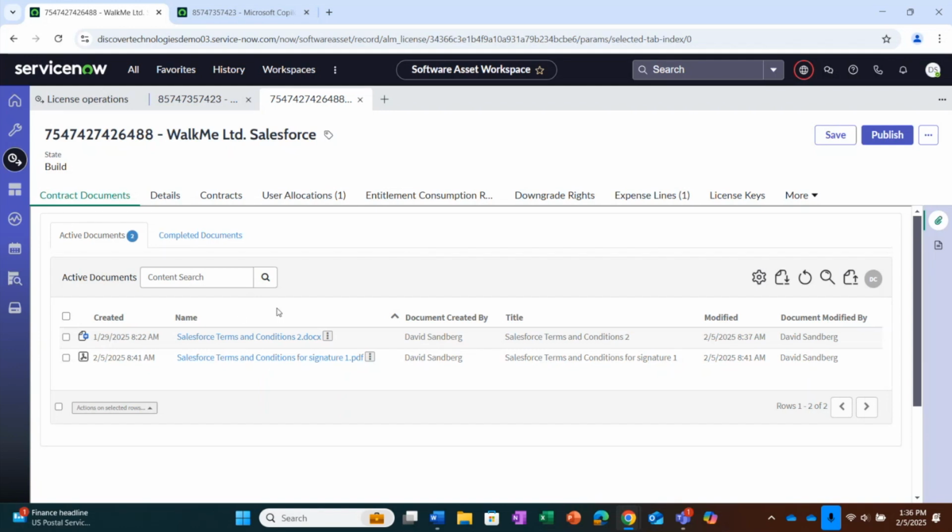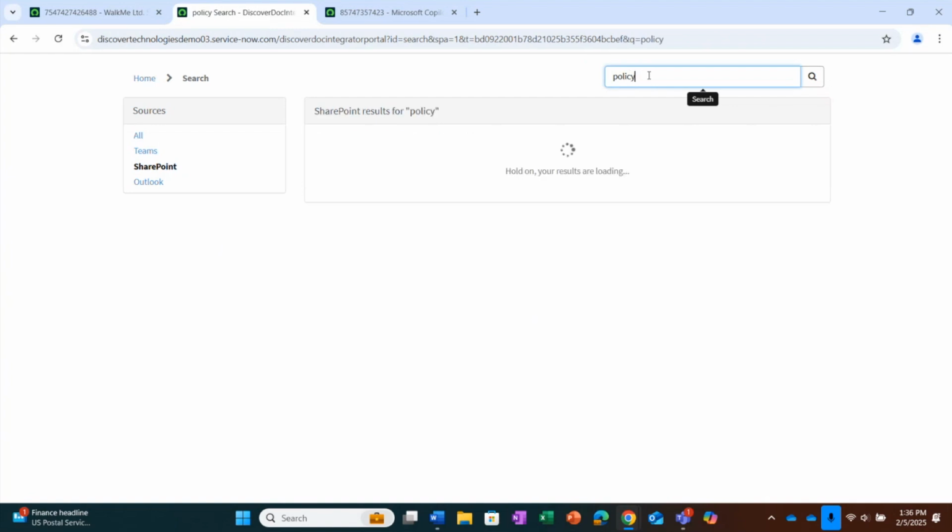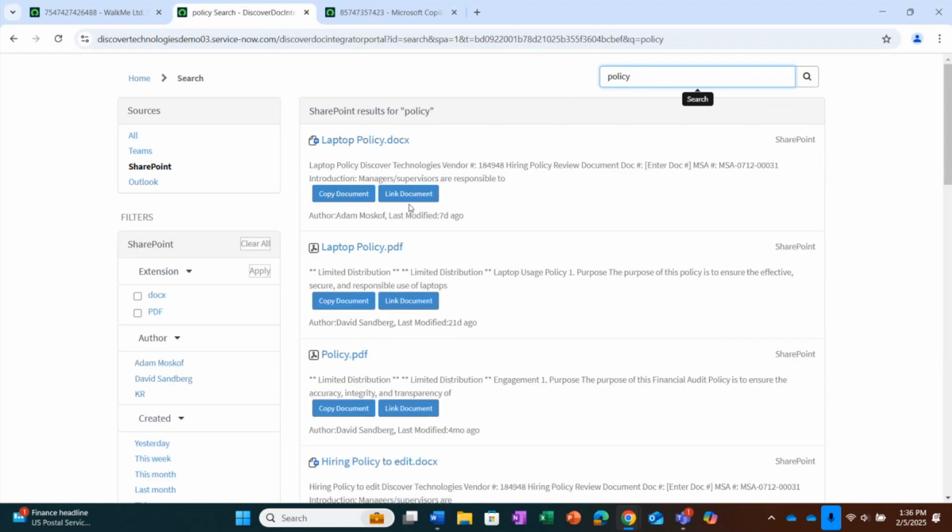Again, same interface. We have all of the documents that we're going to interact with, and one of them is going to be digital signatures, and the other one is co-editing. Before we do that, sometimes organizations have files that live in SharePoint, but we're not seeing them right now. So you have the visibility and the capability to easily search against all of your Microsoft suite. Let's say we're looking for a policy document. We can search across SharePoint. We can search across Teams and Outlook as well.